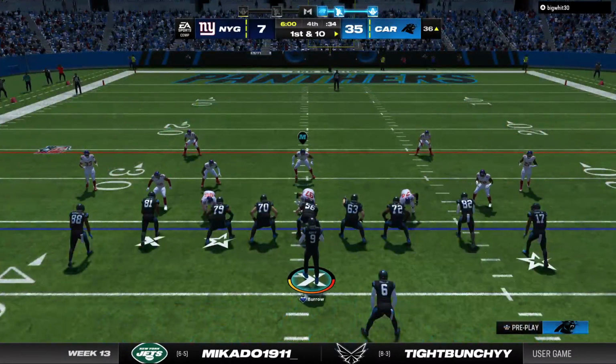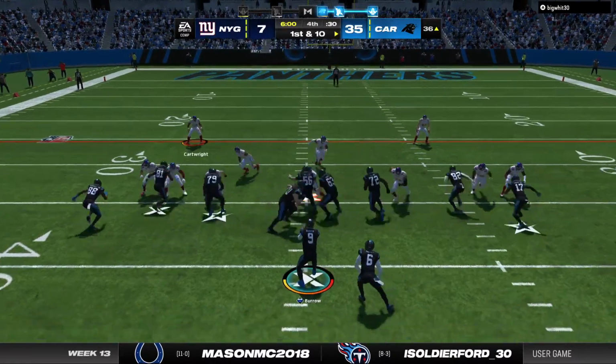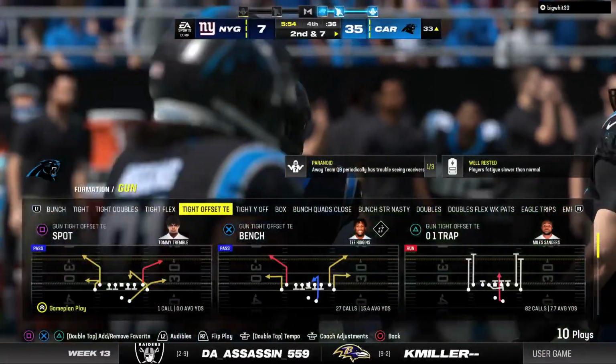Here we go. So the drive takes them into Giants territory now. 1st and 10 at the 36. Sanders here as they run out of the gun. And he'll work this forward for about 3 at 2nd down.